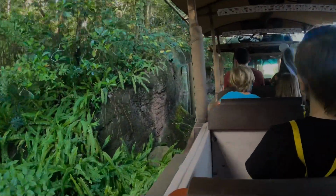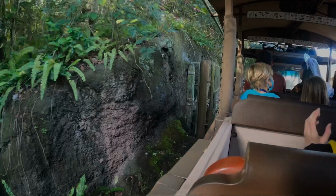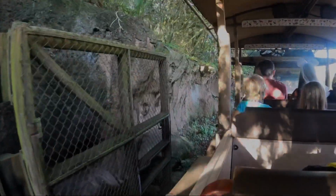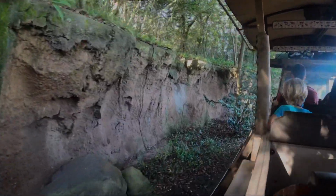Different ecosystems, a bit of a change of scenery here. This is the savanna, the grasslands of Africa. And the savanna is home to some of Africa's most iconic species.